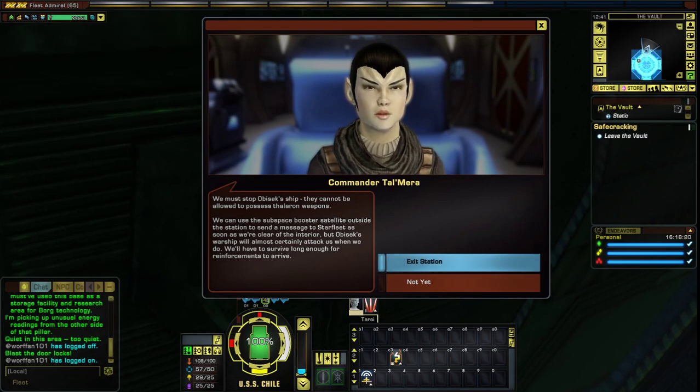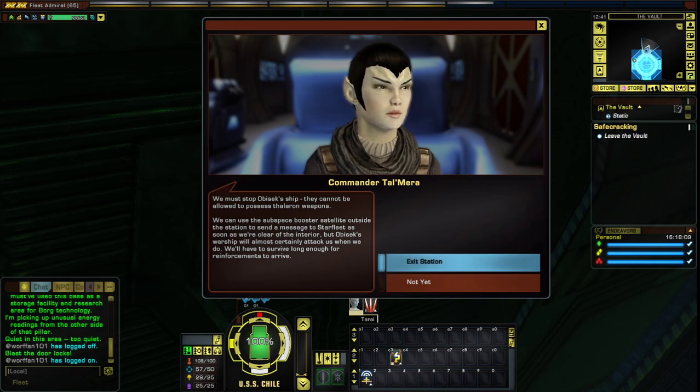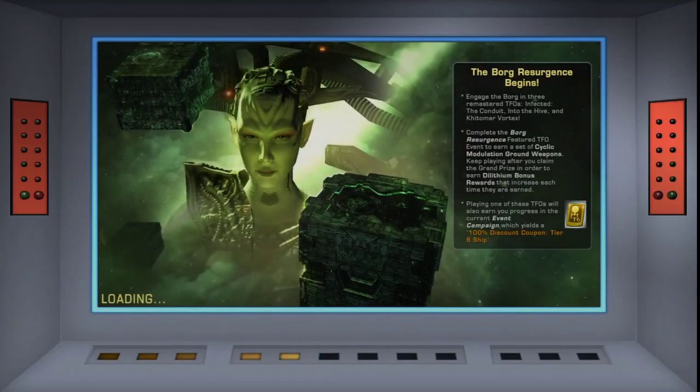Must stop Obasek's ship. They cannot be allowed to possess Thaleron weapons. We can use the subspace booster satellite outside the station to send a message to Starfleet as soon as we're clear of the interior. But Obasek's warship will almost certainly attack us when we do. We'll have to survive long enough for reinforcements to arrive. That should be relatively easy.